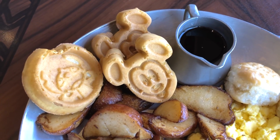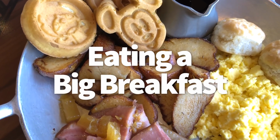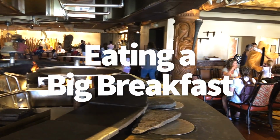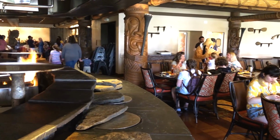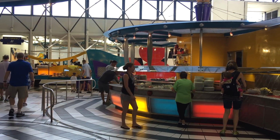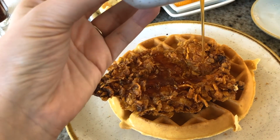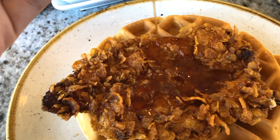All right, another tip that can definitely save you some serious cash is eating a big breakfast or brunch. So planning your large table service, all you care to enjoy, or buffet meal at breakfast or brunch instead of lunch or dinner means you're going to save some cash, because breakfast usually costs much less than lunch or dinner at those table service restaurants.